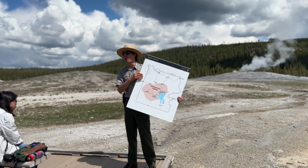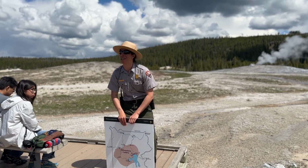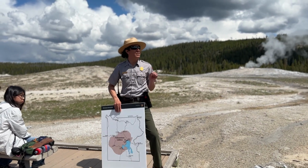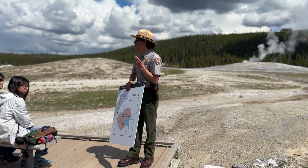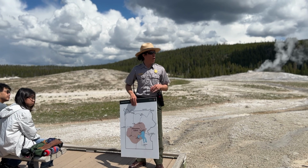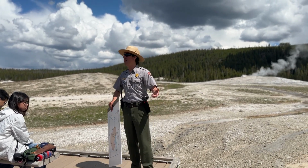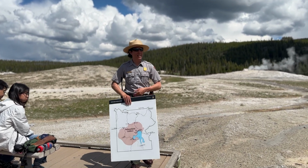These volcanoes do not erupt very fast. In fact, I just learned recently that this could not even erupt overnight. A lot of folks that come to the park think, oh, it's gonna erupt, it's gonna be crazy, right? We're all gonna die. I'm like, oh, we're all gonna die eventually, but not by this volcano. This is gonna be something that takes a very long time.